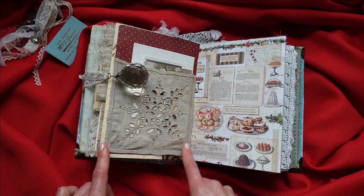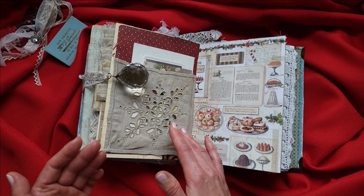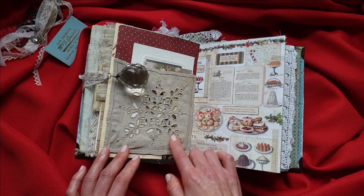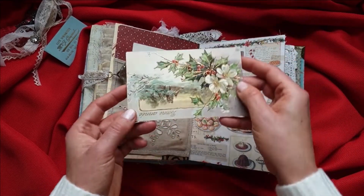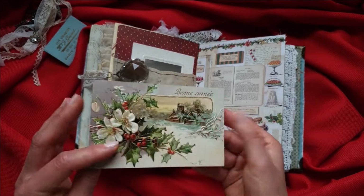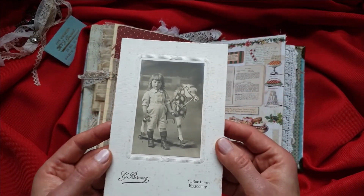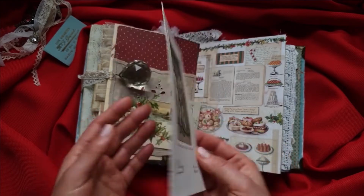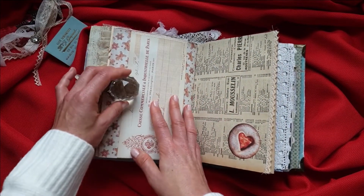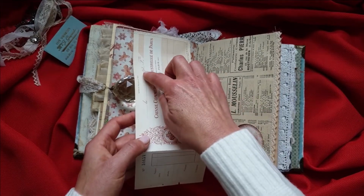Next, there is a pocket made of an antique linen, I do not know, coaster or small napkin with a handmade embroidery. Inside, there is this lovely Christmas card. It dates before 1914. And there is this very sweet child's photo, an original one. Here there is a blank bank check for 1930s.